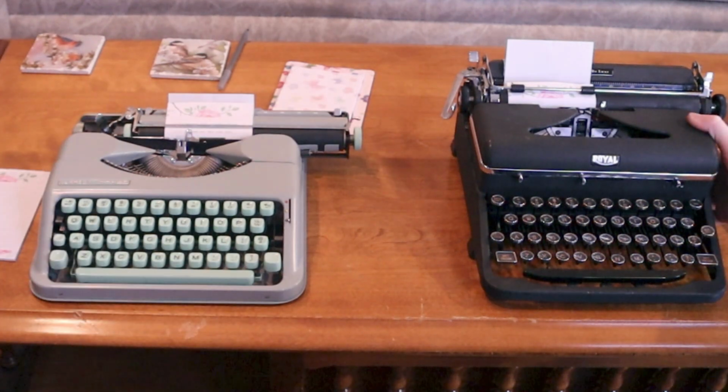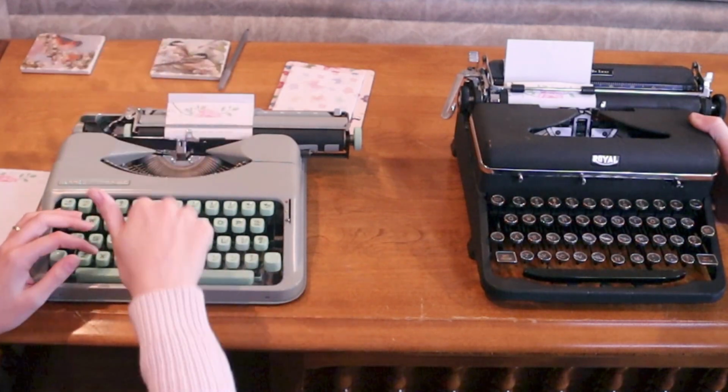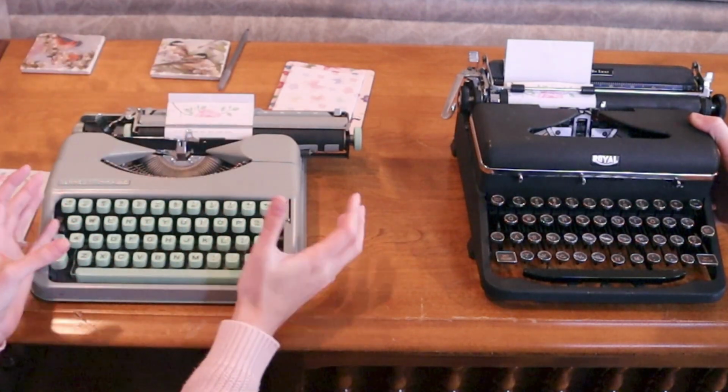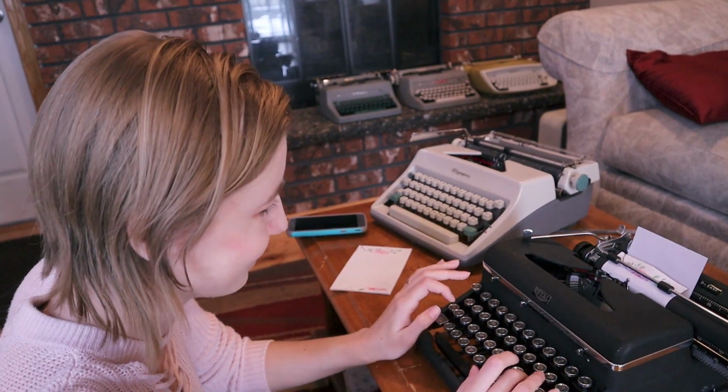Let's switch typewriters then, and let's see if that one's easier to type on. This one, I can type on it. I just have to kind of attack it like a gorilla. Yeah, you do on some of these. Hello.